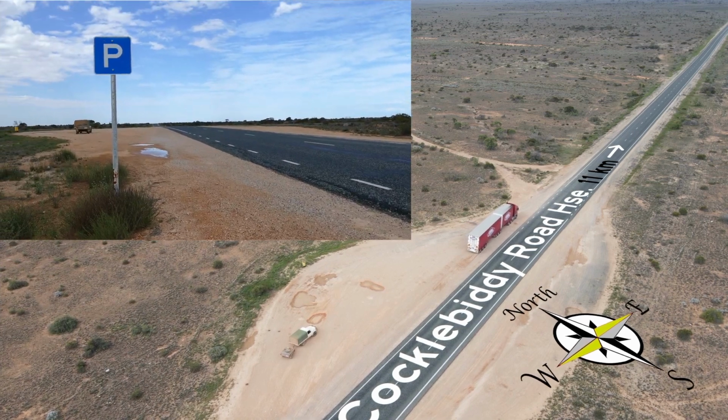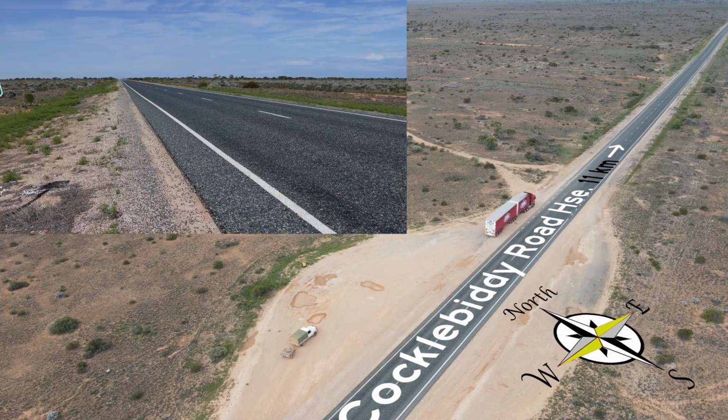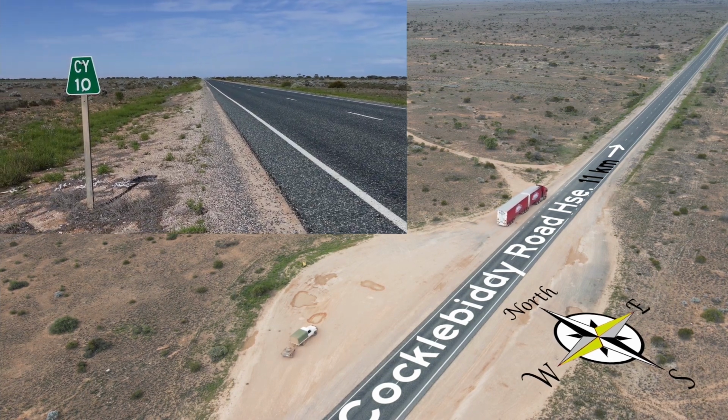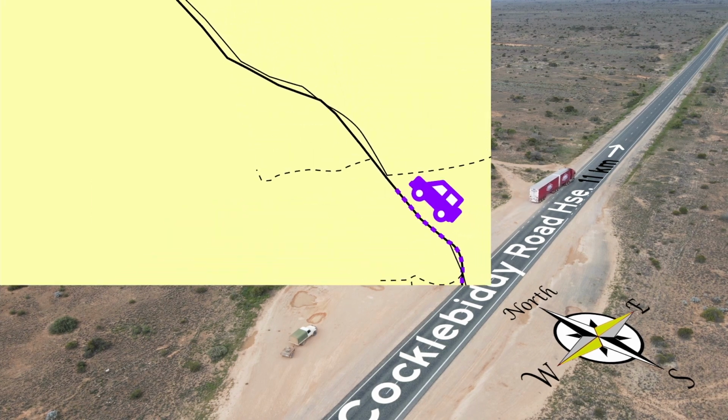The track to the cave can be found at the back of the car park siding, 11 kilometres west of the Cocklebiddy Roadhouse. If you see the CY10 sign, you've just missed it. If travelling from the east, there is no warning.